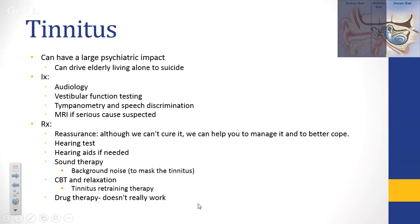The investigations are audiology, vestibular function testing, tympanometry and speech discrimination, and an MRI if you suspect a serious cause, or particularly if it's unilateral. The treatment is basically, there's not much to do, but you can help them deal with it. So hearing tests, hearing aids, sound therapy, CBT, and drug therapy doesn't really work all that well. Okay, that's ear. That's probably most of ENT.